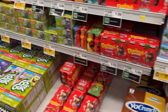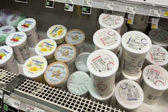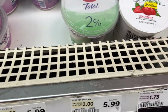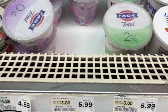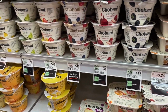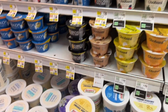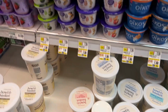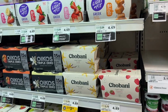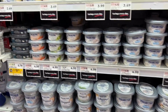That's what it was. And here's our favorite section. Again, still the perimeter, is the yogurts. All different kinds. Oh, there's a Fage. There's our favorite. Actually went down $1. I don't know what happened. And all the different Chobanis, lots and lots to choose from. Too much for the eye to see. And you get the family packs. Still the perimeter, so we are still shopping the perimeter.